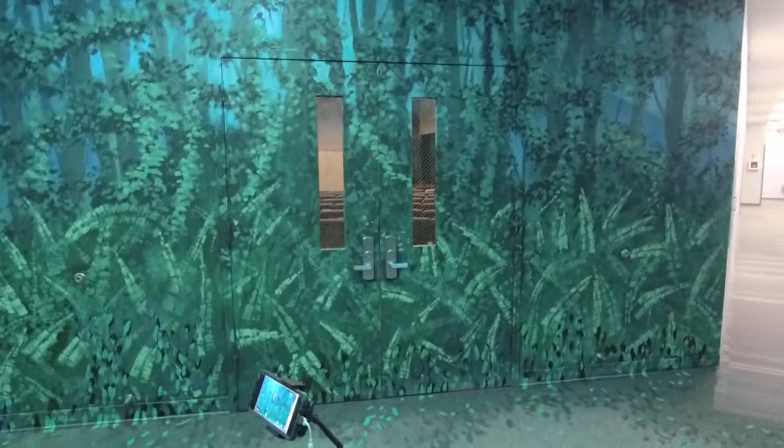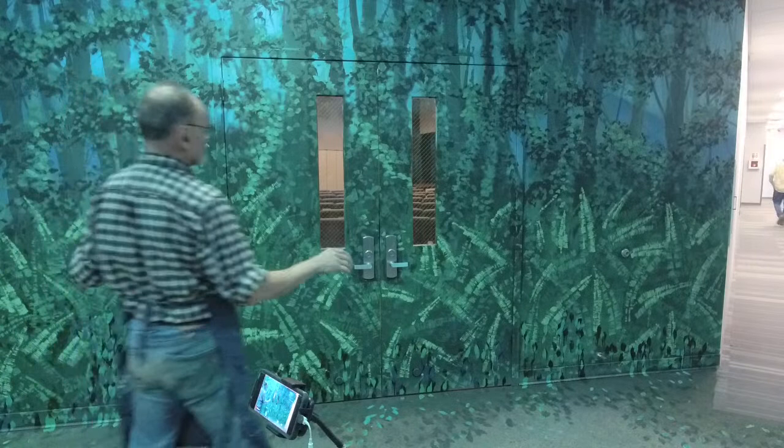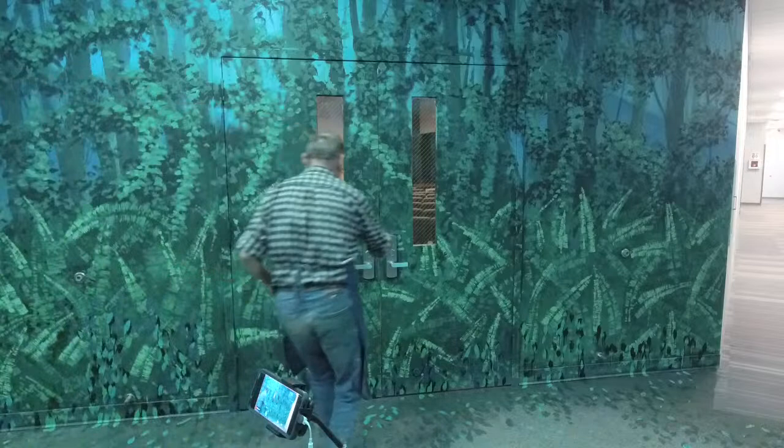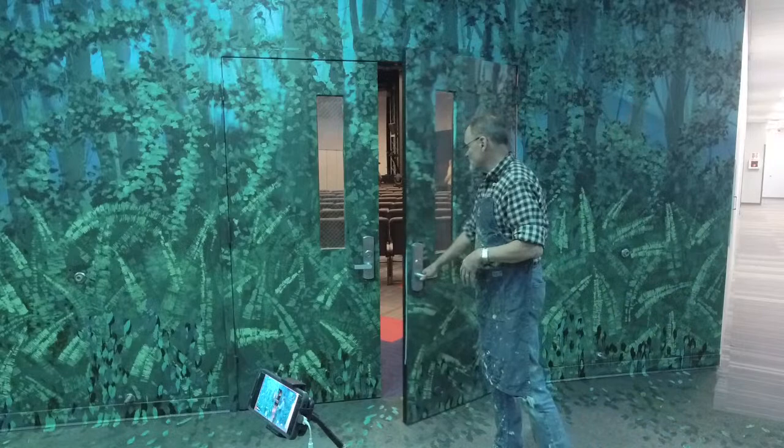Whew. To say that we painted a lot and painted fast and painted hard is a crazy understatement. Again, rollers, sponges, airbrush, anything we can throw at it. And let me see if this is, yeah. And so there's the sanctuary of the church, the auditorium of the church. And they gave us permission, of course, to paint the doors. So that's the jungle. Let me see.